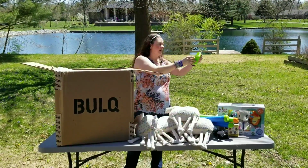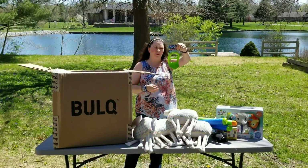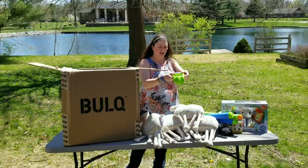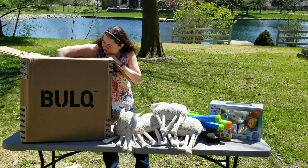All right, this is a snow digger. So if you want to dig in the snow and don't want to get your hands all wet, it looks kind of like a dinosaur claw. So the snow digger, wrong season for it, but you never know.